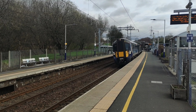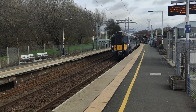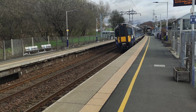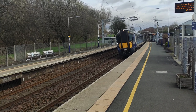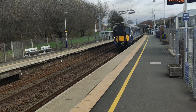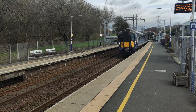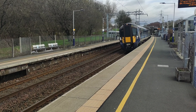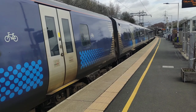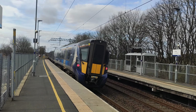Edinburgh train from to Glasgow, this will call at Queen Street only. This is now off to Queen Street. 385124.